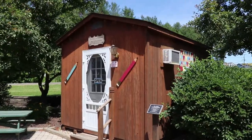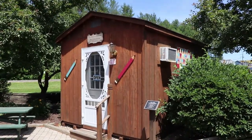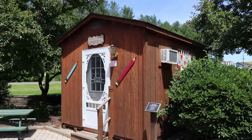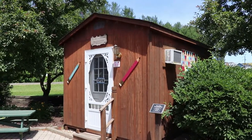It is the Paul A. Johnson Pencil Sharpener Museum. Paul A. Johnson collected pencil sharpeners, and he put his collection in the shed at his home in a nearby town, and when he died in 2010, the shed and the collection got moved here for permanent display.